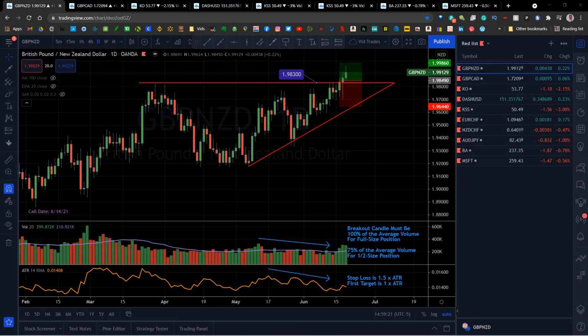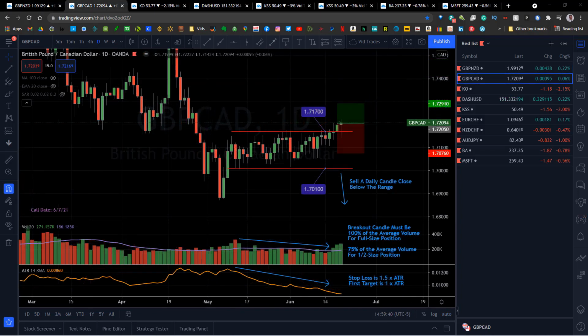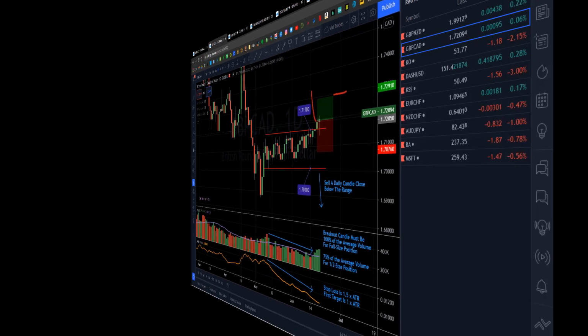The Great British Pound New Zealand Dollar triggered on June 16th, right here. Still waiting for it to hit the first target up here at 199.86. Great British Pound Canadian Dollar triggered on the 17th, right here. Still waiting for it to hit the first target up here at 172.91.